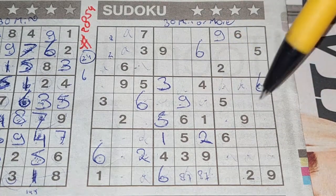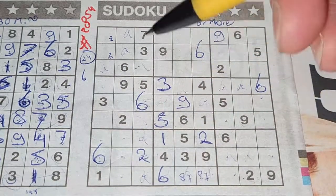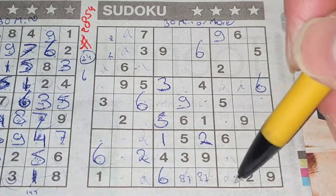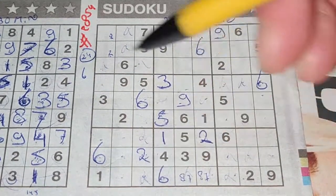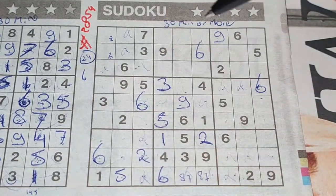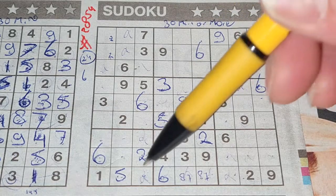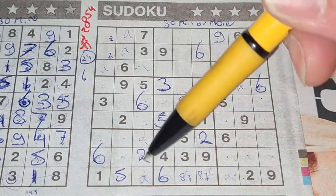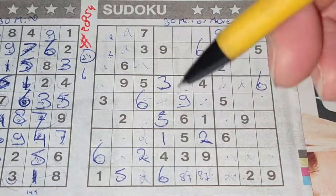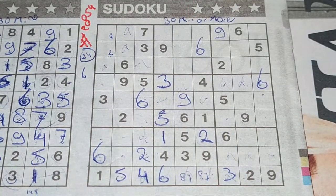3, 5. 3 missing numbers in the last row. One of the missing numbers is a 5. We see here 5, no 5 there. Here 5, no 5 there. The only place for the 5 should be there. Then 2 numbers left in the last row for the numbers 3 and 4. We see here 3, no 3 there. 3 should be here, and the 4 goes there.